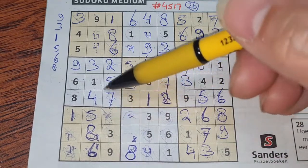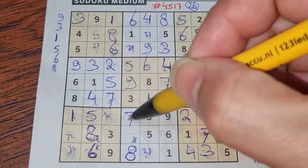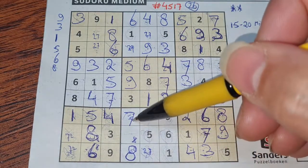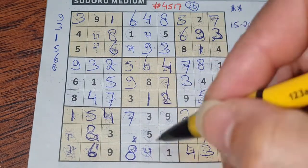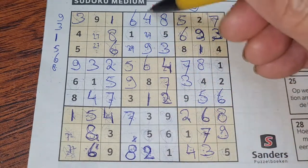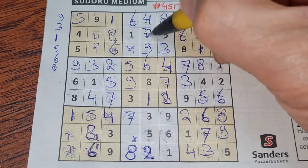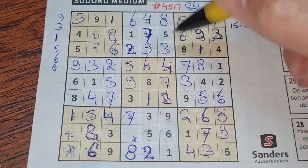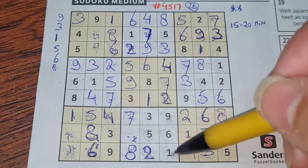4 and a 7, 4 and a 7. We have a 7 there, no 7 there. 7 should be here, and a 4 goes there. And now we have a 7 here, so this box cannot be 7 anymore. This box should be a 2. Okay, 1 box left in the middle column for number 7. 1 box left in this big square for number 2. 1 box left in this big square for number 1.